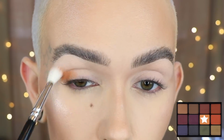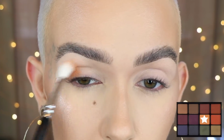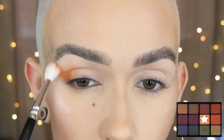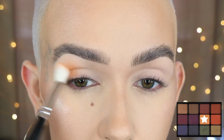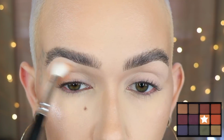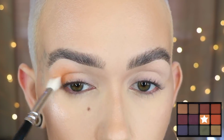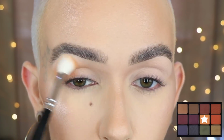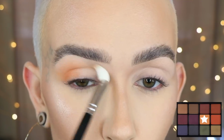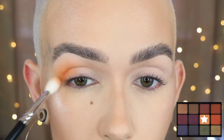I'm applying it to the outer corner first, and then I'm going to start bringing it upward. I want to start out first right on this outer part of the eye and smoking it upward. And then I will start bringing it into the inner part of the crease, just with what's left over on my brush. I'm going to do this a few times just to add intensity.